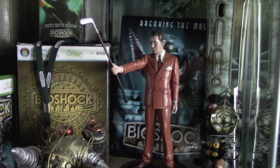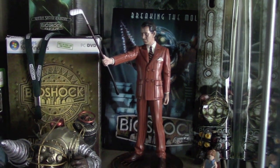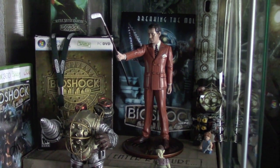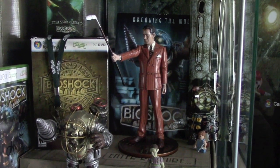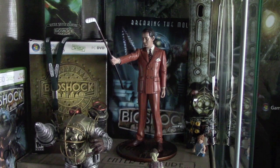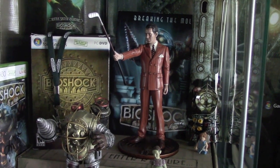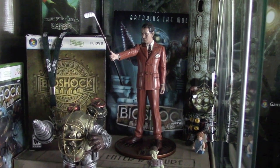In the middle here, you guys can all see, that is my Andrew Ryan statue, limited to 100 pieces. Probably one of the more valuable things in my collection. I just love it. The Andrew Ryan character is one of my favorites. His ideas are grandiose and amazing, and he is Rapture, so I really like that character, and I'm very proud and happy to have that in my collection.